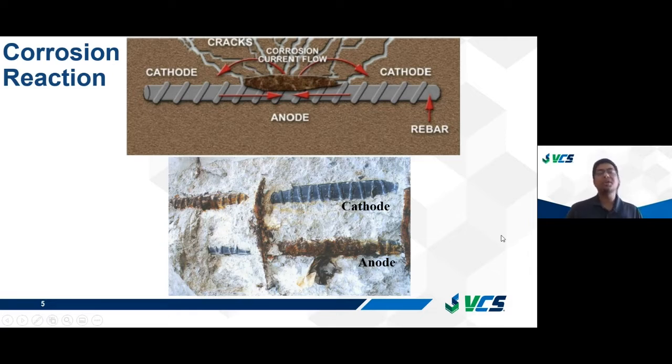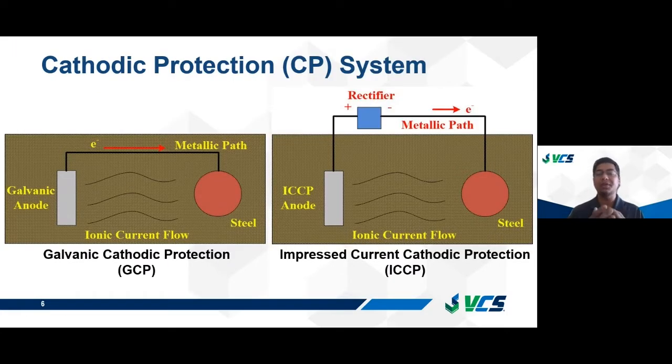There are numerous ways to mitigate or slow down the corrosion process of the rebar, and one of the means is by cathodic protection. In cathodic protection, the intention is to make the corroding structure a cathode so that we will not have any section loss whatsoever. If we have a structure that's at a risk of corrosion, and we make all of our structure a cathode, and we make something else the anode, then we'll have protected our structure from the section loss. There are two main types of cathodic protection system. One on the left shown here is the galvanic cathodic protection system, and on the right is the impressed current cathodic protection system.